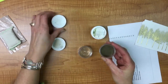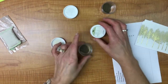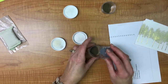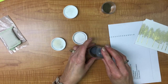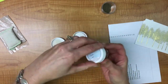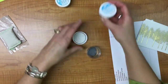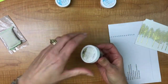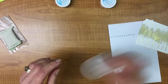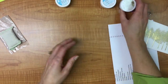To do that, I'm just going to put gold in, and this is just an empty embossing jar, so don't throw them out, and I'm going to put silver right in there with it. I put a little bit more silver than gold, and then try to get the right lids on, I guess. And if you don't, no big deal either. Then I'm going to close it up and give it a really good shake. So mix it around, shake it, until it's all mixed together.